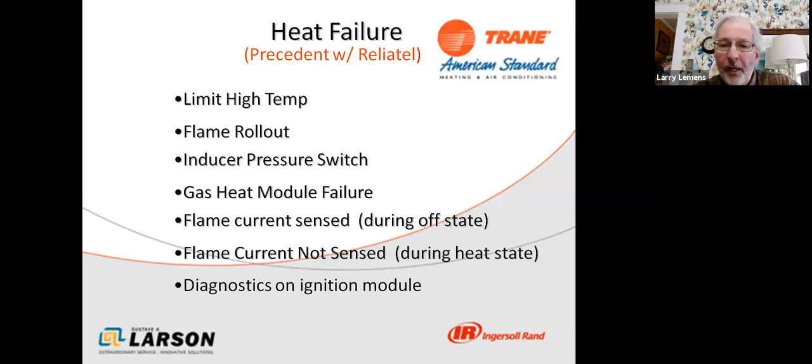So typically when you see heat fail issues, 90% of the time it's probably the high limit or the TCO2. On these units, there's a high limit by the burner, and the TCO2 is on the blower housing itself. Either those are open, or sometimes from vibration the one on the blower will go bad and actually open, causing the same situation. But definitely the high limit is the first place you want to look.